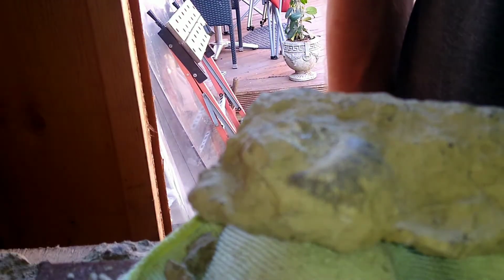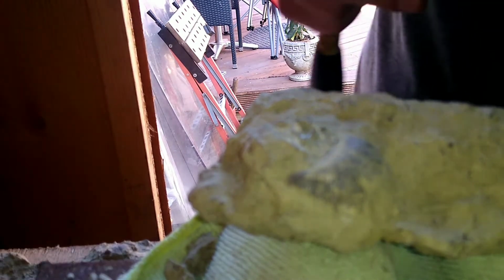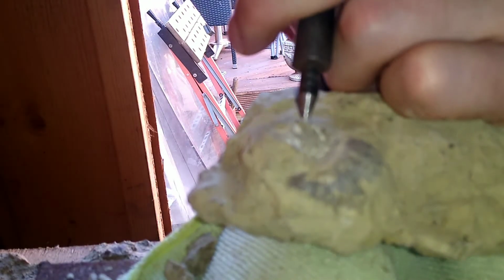Oh, yeah, and by the way, safety glasses. If you're going to be chipping at fossils, I don't know why, but they just want to hit you in the eye. So, always have your safety glasses on. I just remembered that, and I forgot about it, so I put mine on now.